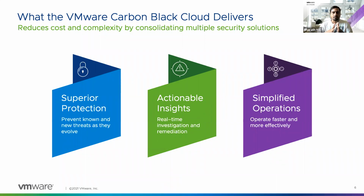And it simplifies operations by combining a lot of security tools. It is helping us to operate in a faster and more effective way. It also has out of the box customizable behavior detection, and it provides a good pictorial representation of the attack chain. So all these things are available in a single window.